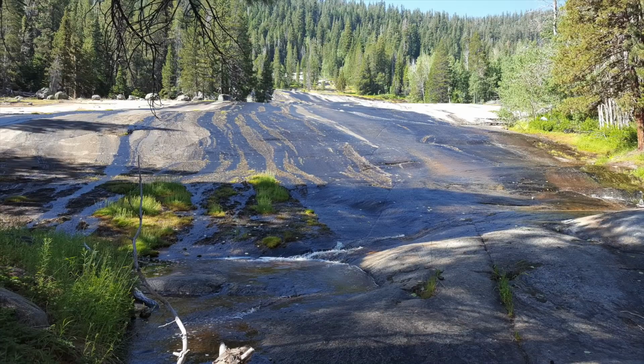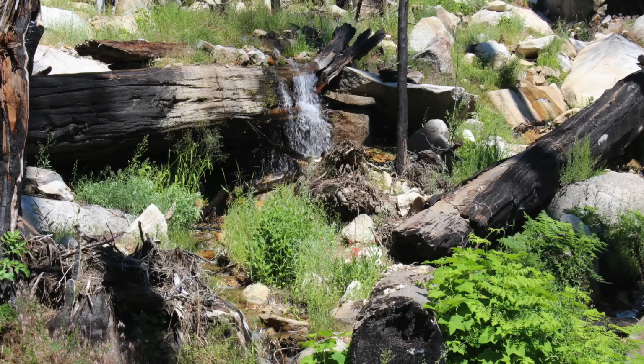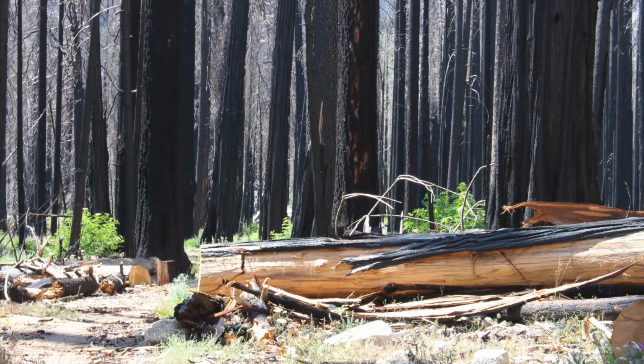From Echo Valley, we hiked down the Merced River. We then passed through Lost Valley, where a burned forest gave way to new growth. After passing by Nevada Falls again, we were on the home stretch.